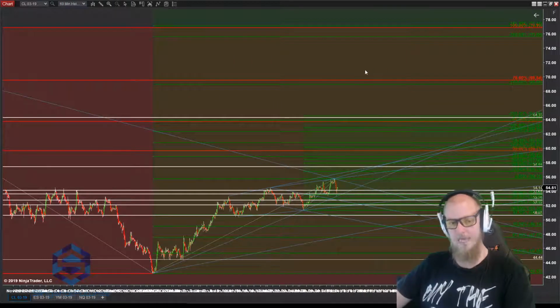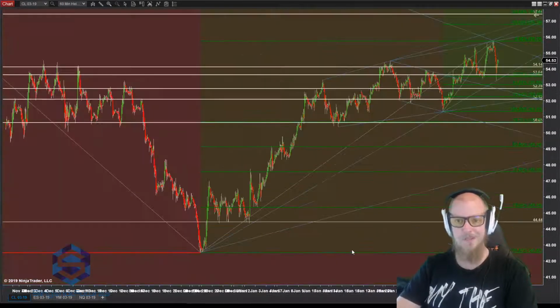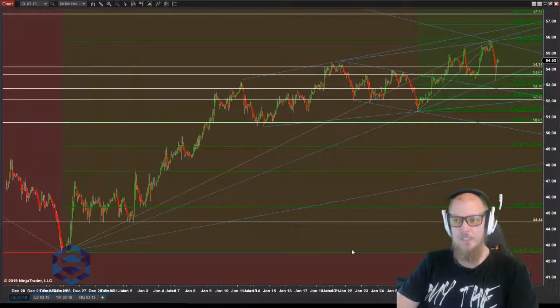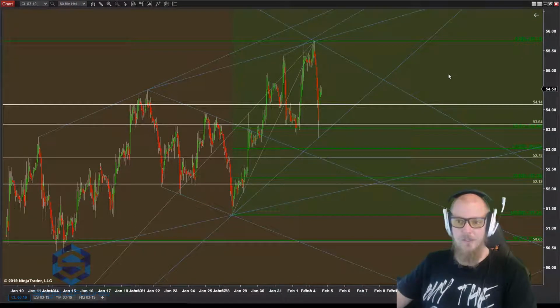We're pretty far away from that. But that's what we're looking for on these horizontal support and resistance levels, and that's about all that really stands out right now. So there is a relatively wide open door to the upside if the buyers want to try to take it higher, and it does look like they are.